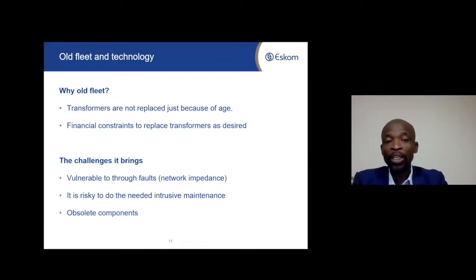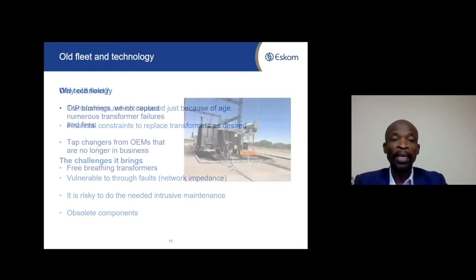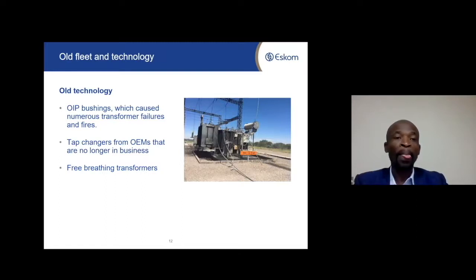And also there is an issue of obsolete components. You know, for some manufacturers, like for tap changer spares, they are no longer in service. Also, when we speak of old technology, we cannot leave out the issue of the bushings. In ESCOM, we have taken a lot of pain, especially at the distribution level, because of the oil impregnated paper bushings, which fail catastrophically and cause transformer fires.